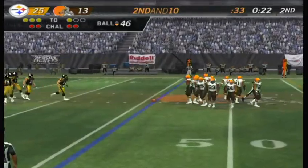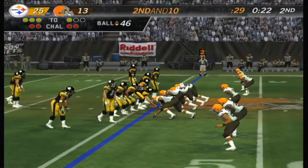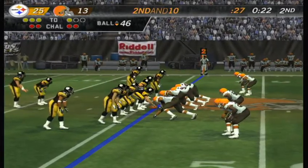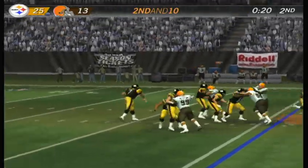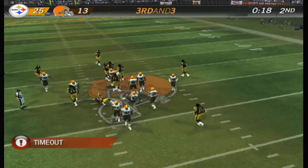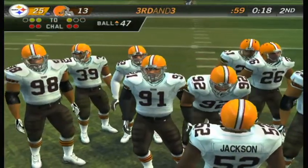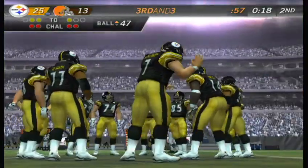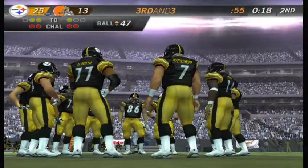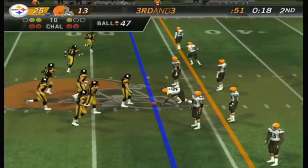Second and 10. Ball on the 46-yard line. Back in the gun. Roethlisberger scans the defense from the gun. Throwing. And it's complete. Jackson is there for the tackle at the 47-yard line. Holmes didn't have much room to do anything with that one. Yeah, they had the coverage, and they made the sure play instead of trying something fancy, like going for a pick. Ball on the 47-yard line.